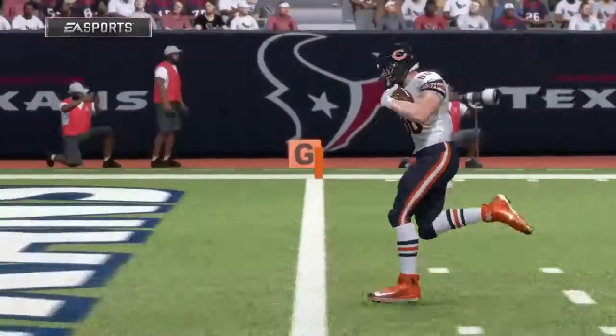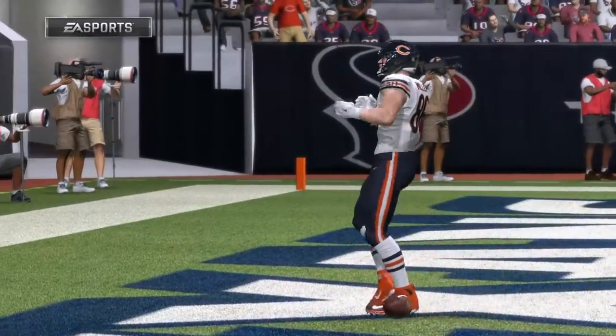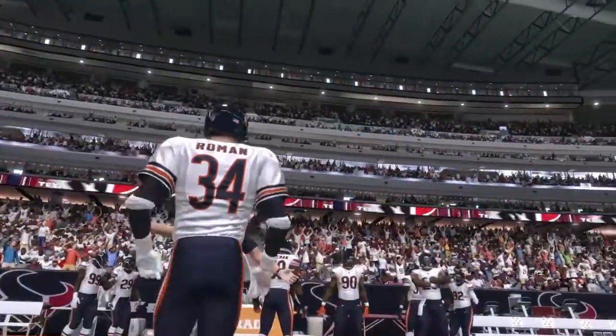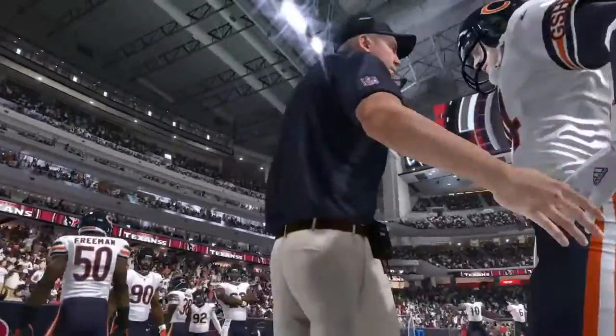As you said, opening possession, setting the tone for everything. And I'm going to look forward a little bit now because everyone should be celebrating his catch in the end zone. The tight end gets a little bit of love.